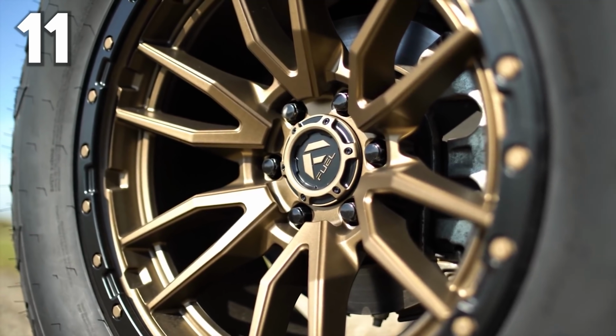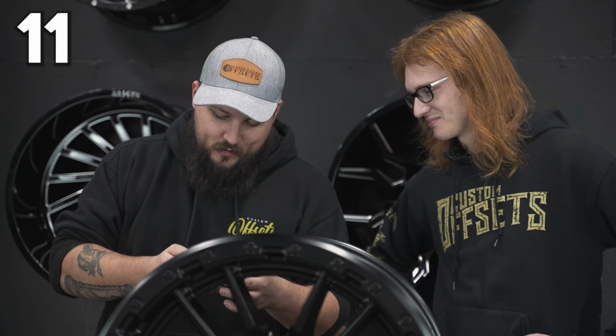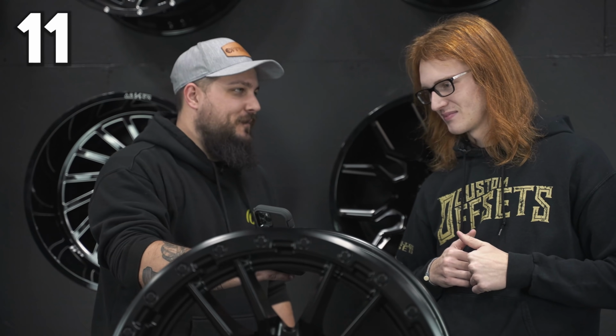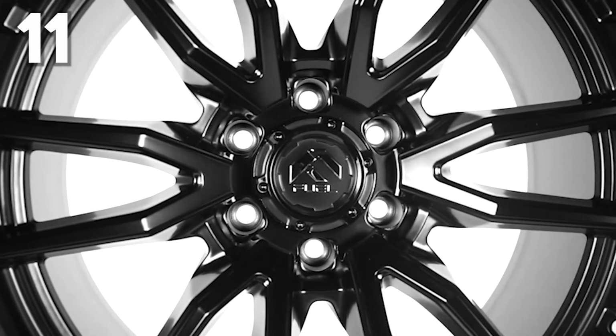22x12? No, it's 22x12. Are you sure? Positive. I'll look it up right now. I want you to know. 22x12. This is an off-road wheel. Don't buy it in a 22x12. But you can get it in a 22x12 is the point I'm making. Don't do it. Whatever.